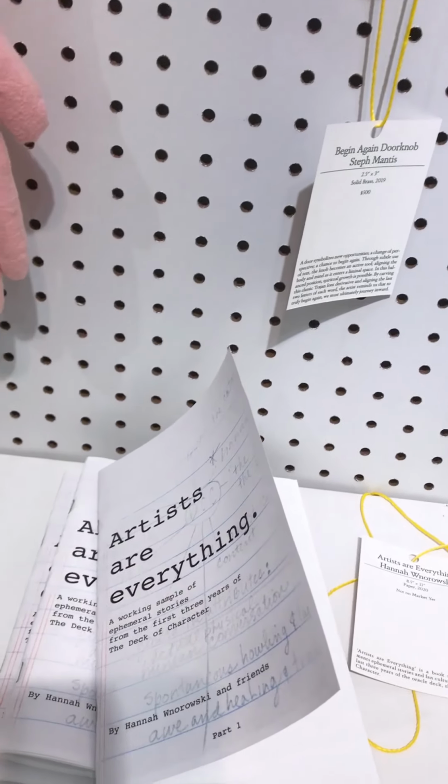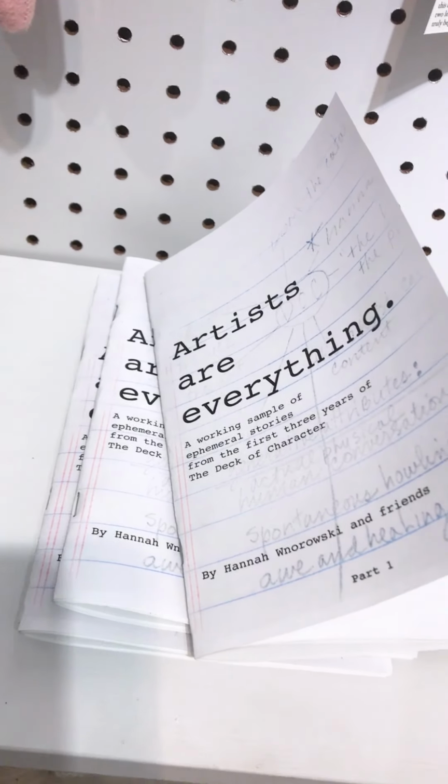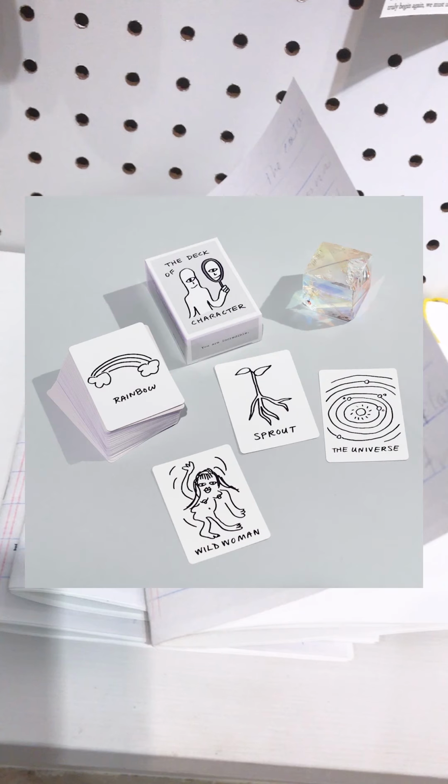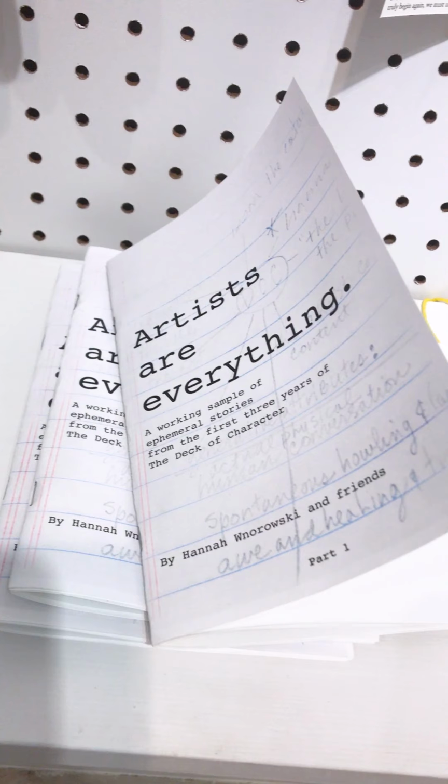Installed on a shelf below Begin Again, we have Artists Are Everything, a book by Hannah Narowski on fan culture and stories from people that have been using the Deck of Character. A modern oracle deck created by Hannah that Special has carried in our shop for long. The Deck of Character is a tool to guide people through life and connect them with their intuition by pulling cards. Artists Are Everything documents how different people have been using the deck as a tool on their artistic and personal journeys.